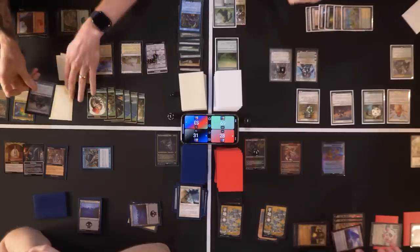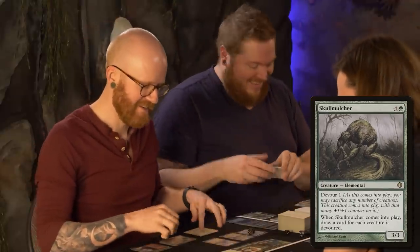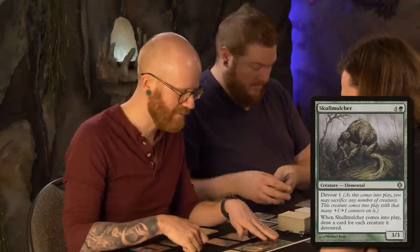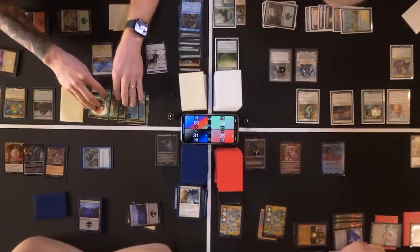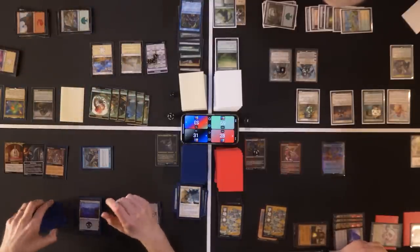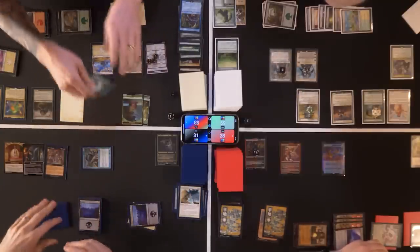I'm gonna cast a skull muncher. We're gonna munch some skulls. Yeah. And I'm going to devour. I would do all six. Oh yes, I would do four. Let's see. That is delicious. I'll do four.